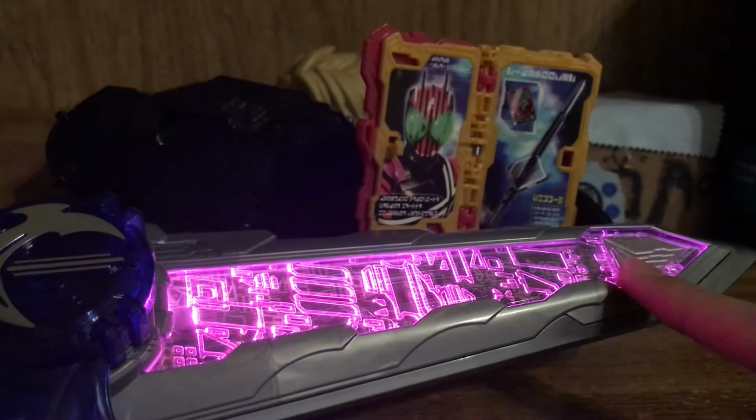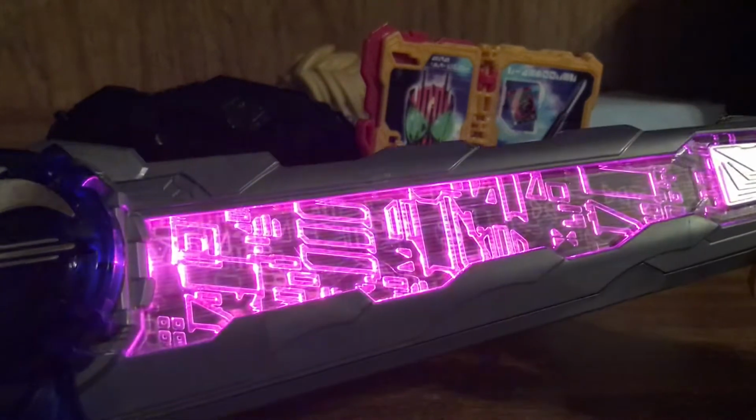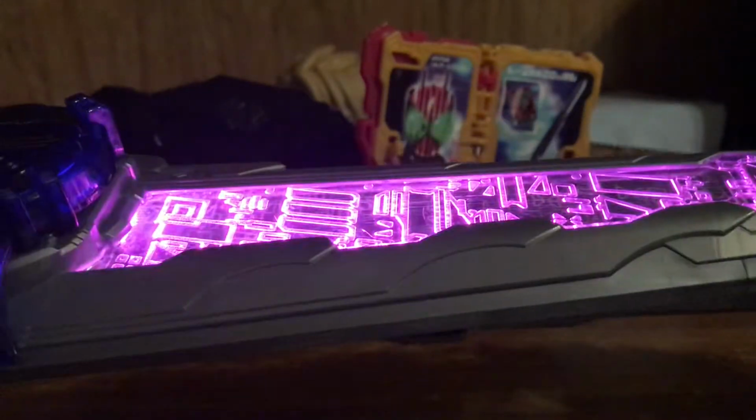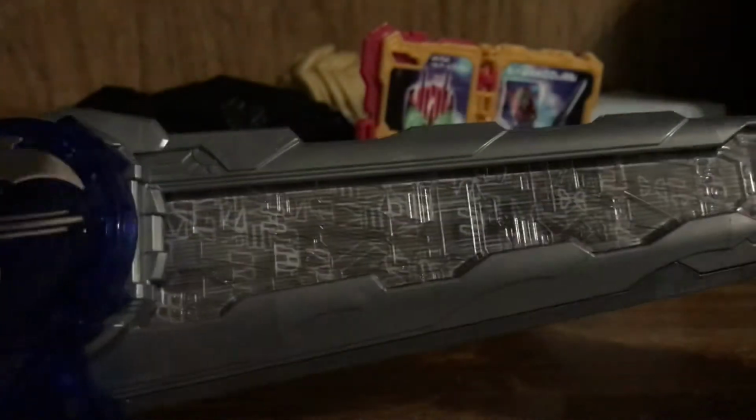A nice, bright pink light, and it's actually pulsing. I don't know how well you're picking that up on camera, but yeah, it's pulsing. Like, that is really cool.